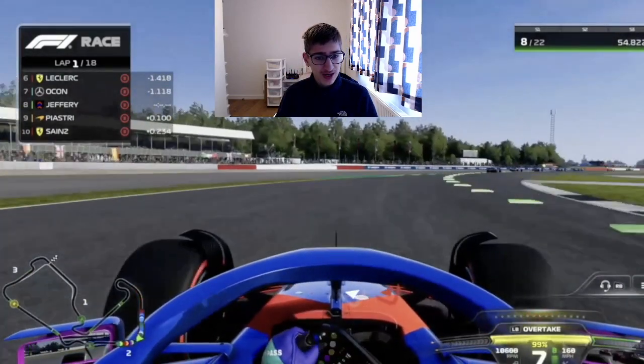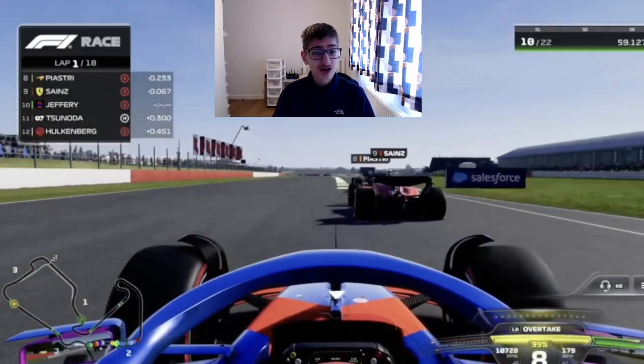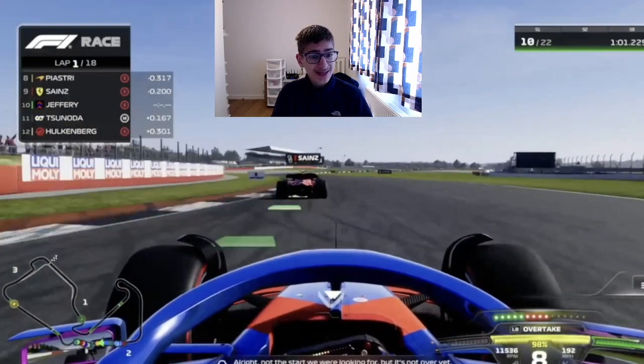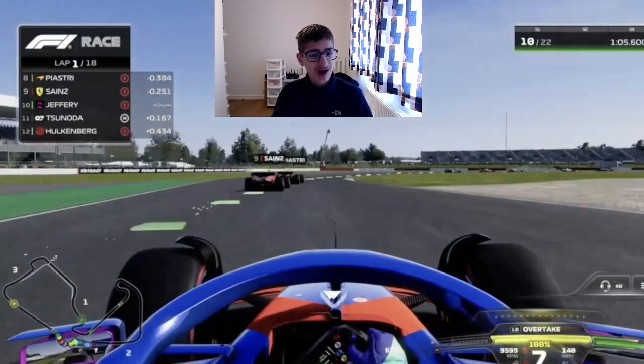With Oscar Piastri going for the movements. He goes for a brilliant switchback at Copse and he gets us. And that allows Carlos Sainz through as well. We're down to P10. Oh, dearie me. What an awful first lap it's been for us.